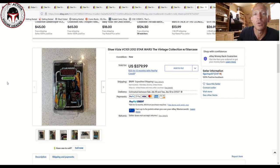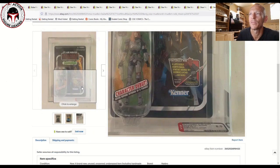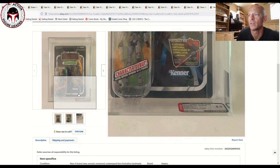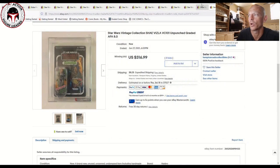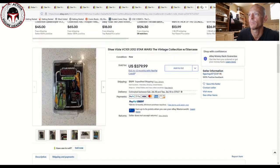More than I was comfortable spending. I'm willing to go up to 300, 325 ish. So I think that's doable given all the data points we've had. And then I can't remember if I showed this or not in a previous video. I may have, I may not, but this is just another data point. This was graded AFA 8.0. I thought I'd throw it in again just so you can compare the three. This one was already graded, but admittedly a little bit lower grade than these other two. And that one sold for $316 plus shipping.